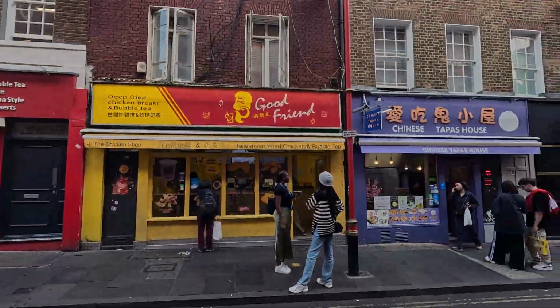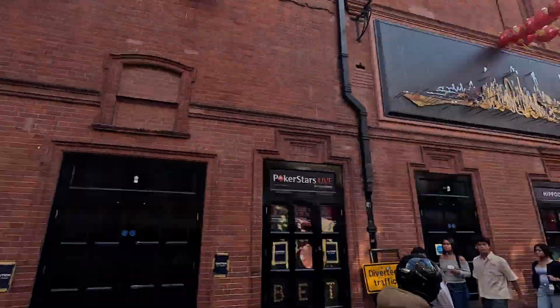Okay, so I got a chicken breast from, what's it called? I don't remember what it's called. Good Friend Fried Chicken, Taiwanese Fried Chicken. So I got chicken breast on there as well, so it should be quite an equal comparison. I wanted to go for the volcanic chicken breast with cheese inside it. So that would be 25 minutes. As it was, it took about 10 minutes.